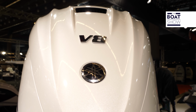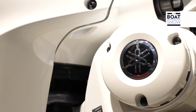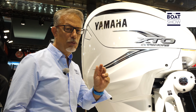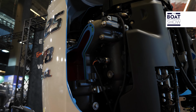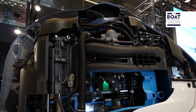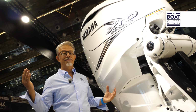The Eternal Power Challenge has led Yamaha to build the XTO 425 offshore, 5,600 cubic centimetres and pressured direct fuel injection up to 200 bars, so petrol is perfectly nebulised and power is obtained efficiently. This is the tendency of big outboards to match the ever-growing boats.